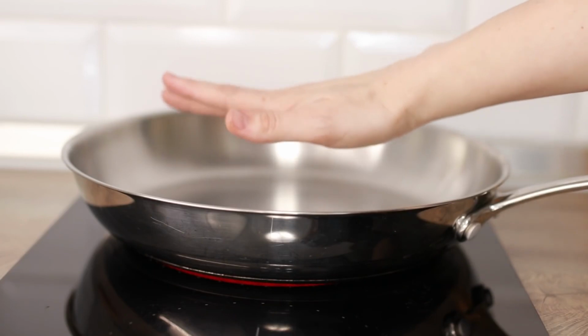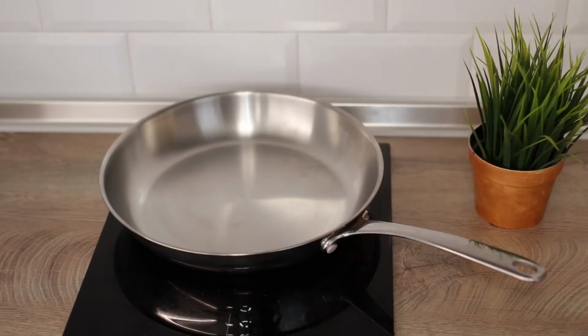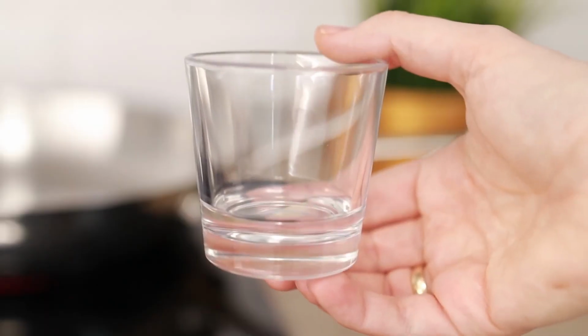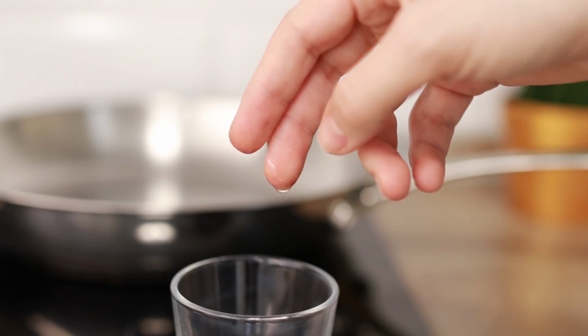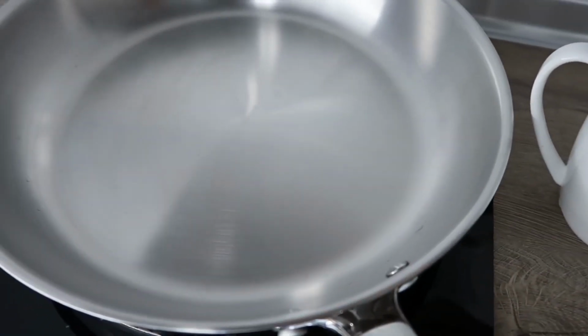You can check with a palm over the pan, of course, not touching it. If you feel enough warmth, it is time to check if the temperature is right. Too low and it will stick, too high of a temperature and it will stick and burn. It is called the mercury ball test and it is done with 1-2 drops of water. I use my fingers, but feel free to use a dropper instead. When reaching the desired temperature, the water does not evaporate with a hiss, but forms small dancing balls around the pan, very similar to a mercury ball.